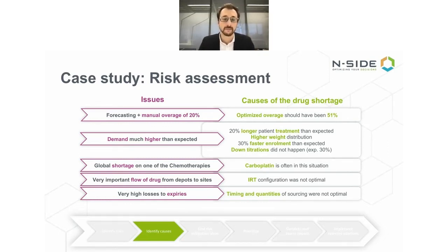But we also had a much higher demand than expected with a 20% longer patient treatment. It was oncology, and patients were staying 10 cycles on average instead of 8. They had a higher weight than expected. They were recruiting 30% faster. They didn't have the titrations when patients were supposed to go to half their current dose. 30% of the patients were supposed to do that. It didn't happen. They had a global shortage of comparator on the commercial market. They were not able to source carboplatin anymore.